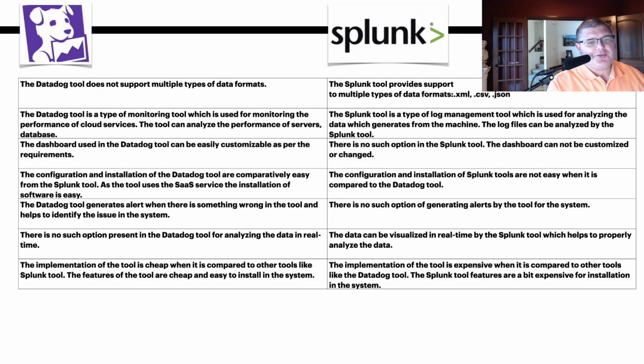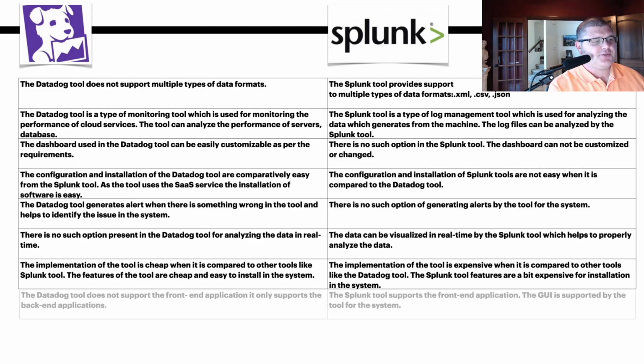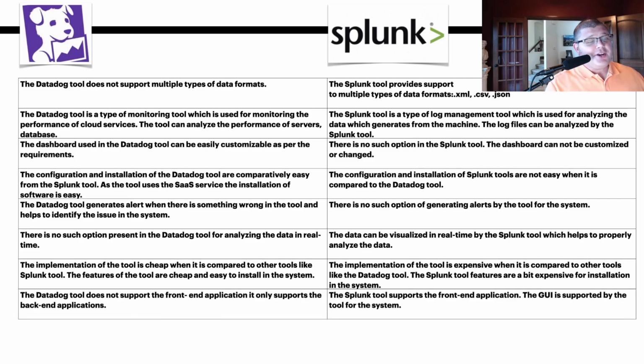The implementation of the tool is expensive when compared to other tools like Datadog. The Splunk tool features are a bit expensive for installing into a system. The Datadog tool also does not support front-end application. It only supports back-end applications, which might not be good for your business. Where the Splunk tool supports the front-end application, the GUI, the GUI is supported by the tool for the system.